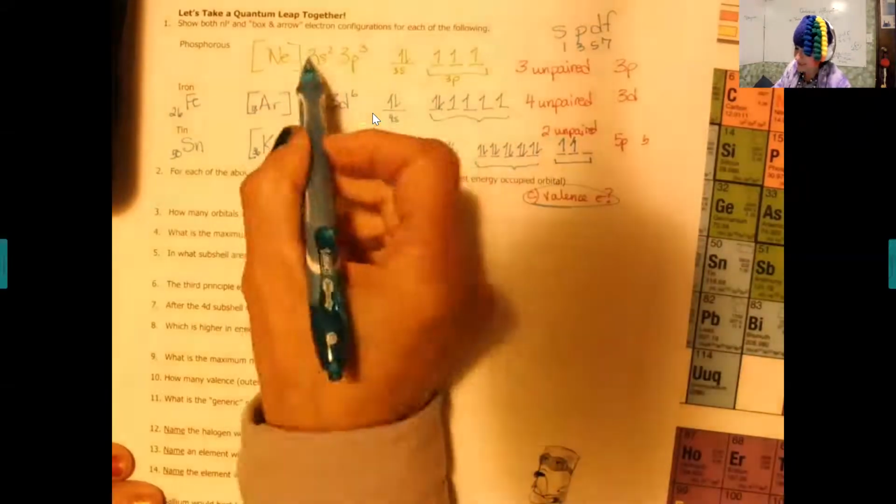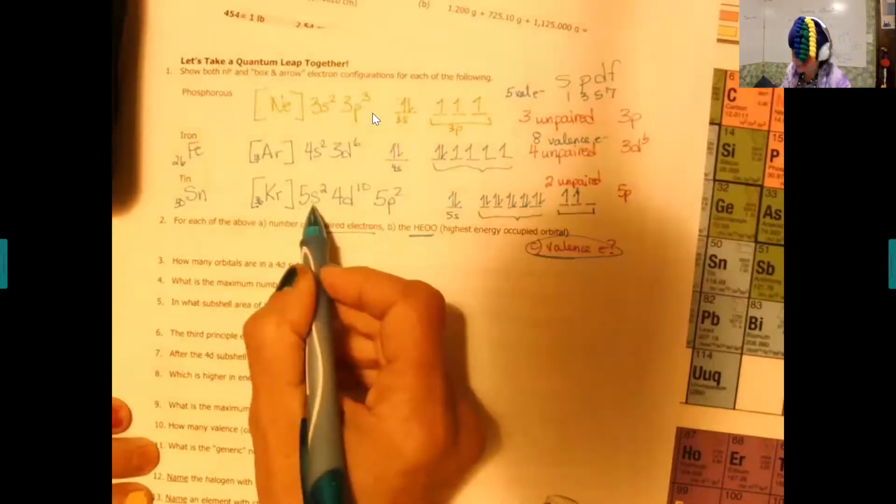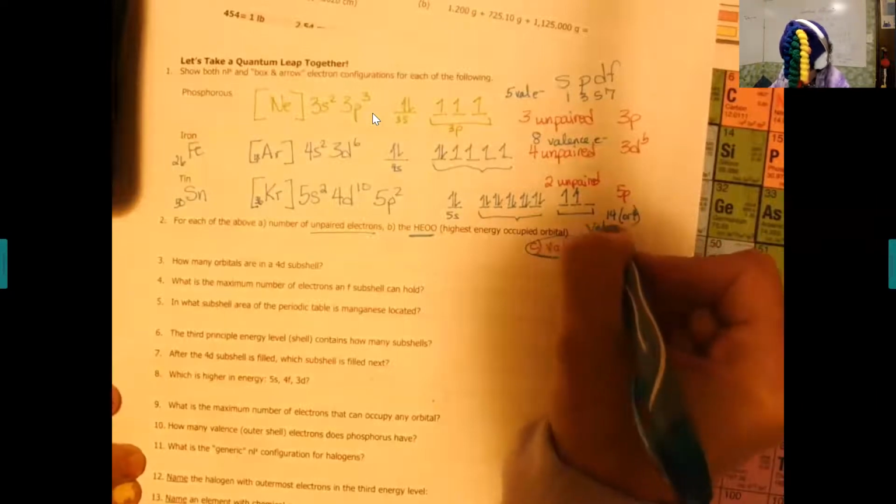I am going to add one more question here because several of you have asked me this question. So we can make it C, and that is how many valence electrons? For valence electrons, it's everything after a noble gas. It's that simple. So our first one would have 5 valence electrons. Our second one we would say has 8 valence electrons. And for tin, we would have 14 valence. Again, you could say 4. So 14 or 4, I would accept for valence electrons.